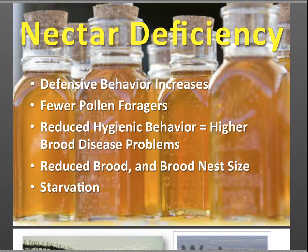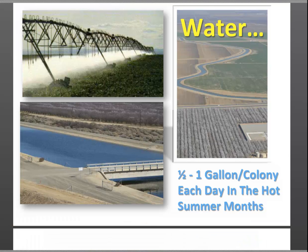And of course, if they don't get enough nectar, they're probably not getting enough pollen either at the same time, and starvation of the colony is going to kick in unless the beekeeper's being aware of what's going on.